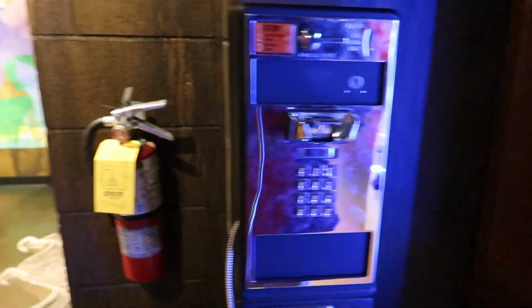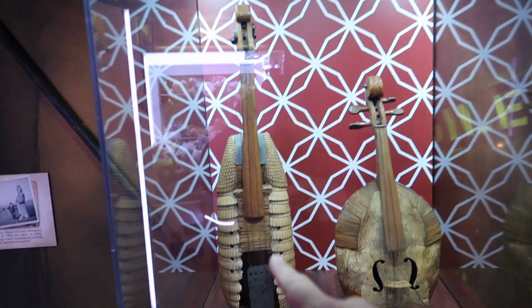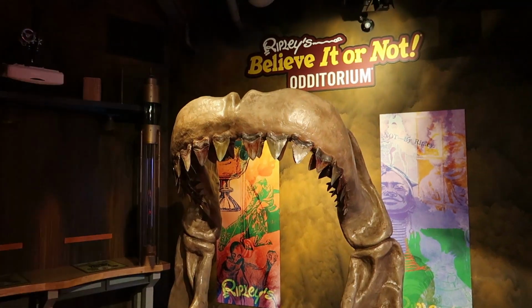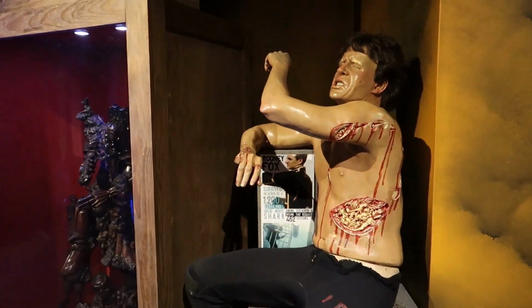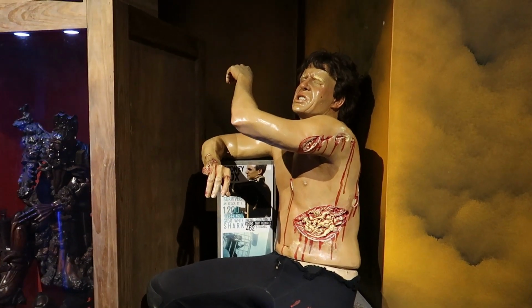Here is a Peruvian instrument, a stringed instrument made out of an armadillo, and this violin here is made out of a tortoise shell. These giant shark teeth over here, and then the poor shark victim over here, Rodney Fox, famous for having the world's grossest shark injuries.